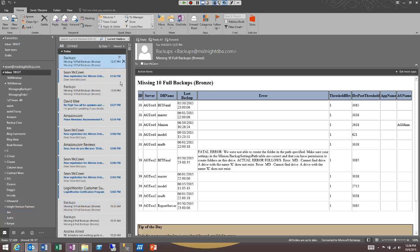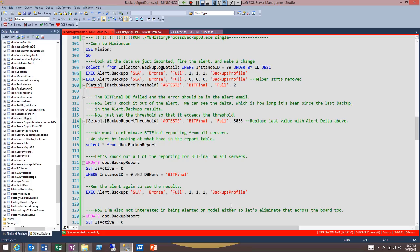Right. Okay, so now let's knock this out. I don't want to report on this, so I need to knock this thing out of the report. To do that this time, I'm going to adjust the reporting threshold. You see here that I'm reporting after an hour, but it's been 3,085 hours since the last backup, right? So I need to change that to 3,086.